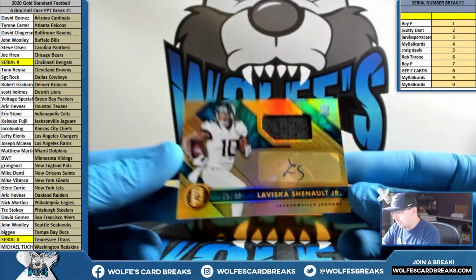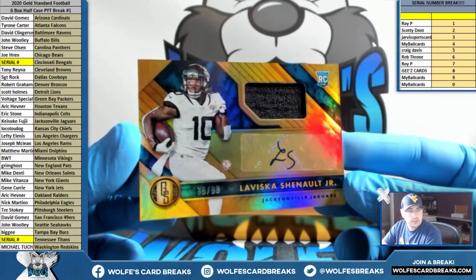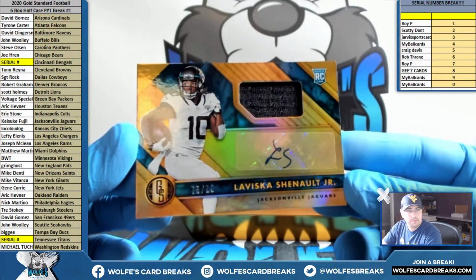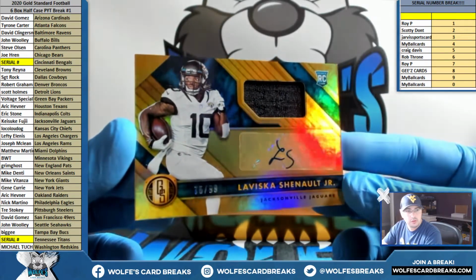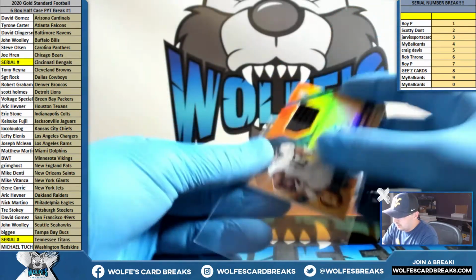Chenault Jr. for the Jaguars, 75 out of 99. Rookie jersey autograph. Jaguars going out to KF. Chenault Jr. to 99. Rookie jersey auto. And we are down to one.